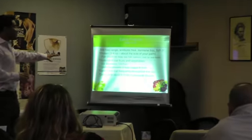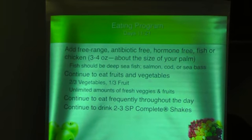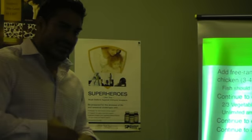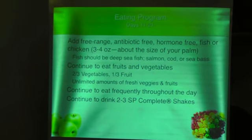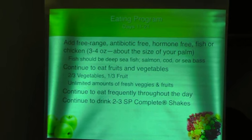In days 11 through 21, here's where we introduce meat. Now we don't have anything against meat. Okay, there's some value in it. But the idea is to give your body 10 days to kind of give it a break. Meat is a little harder to digest. And then the other thing with meat, it's hard to get good meat. Now someone might be wise to stay away from meat if you're consuming meat that's just laden with hormones. That's not good. But if you get free range chicken and grass-fed beef, that's a different story. And not enough studies have been done on that.